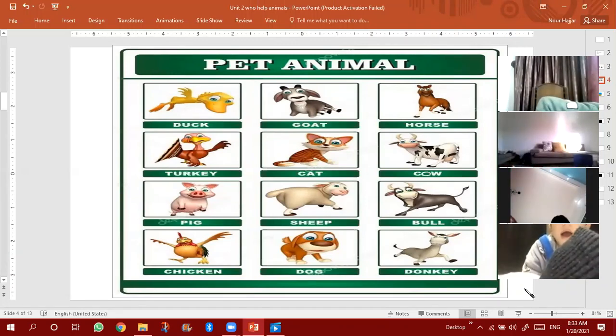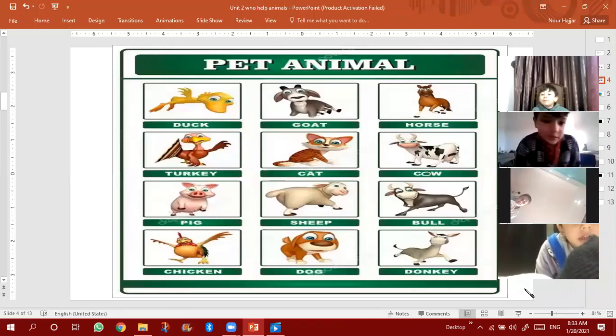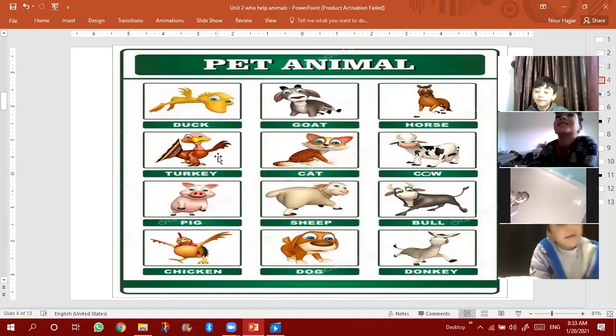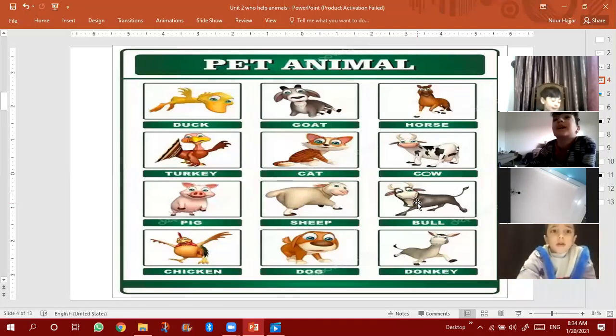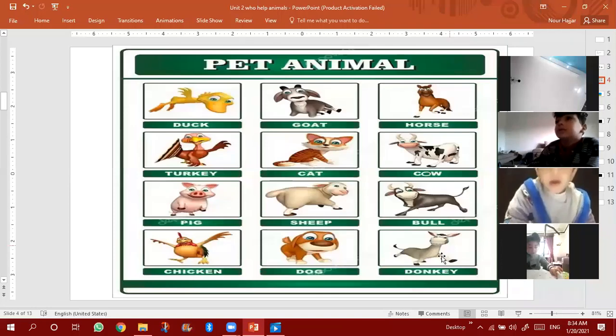Now I want Jad. Jad, please, can you name these pictures? Duck. Goat. Horse. Bravo. Turkey. Cat. Cow. Pig. Sheep. Bull. Chicken. Dog. Donkey. Thank you, Jad. Okay, now you have donkey.